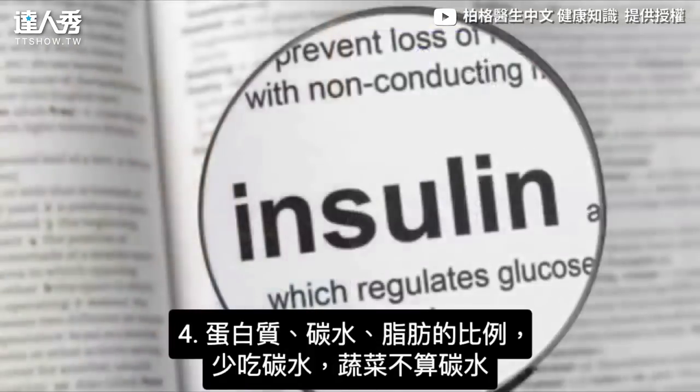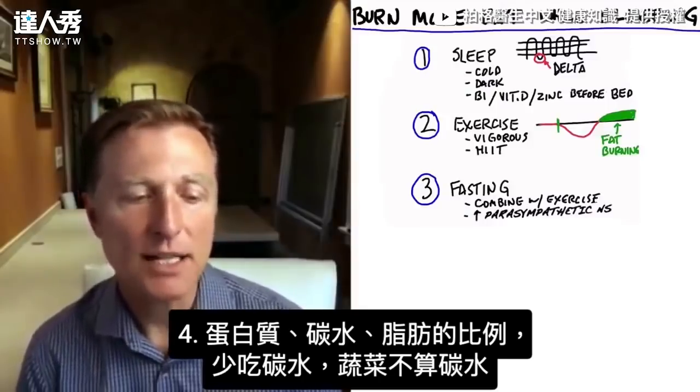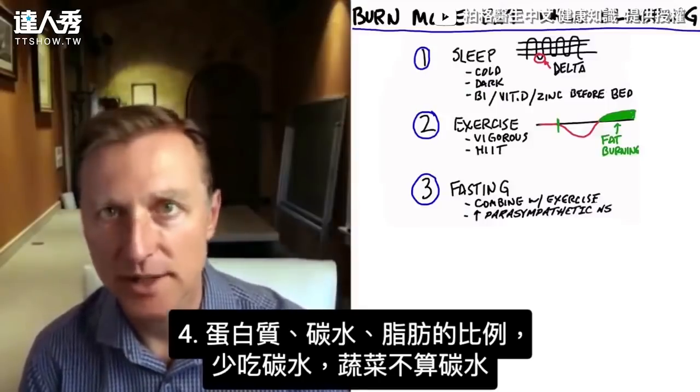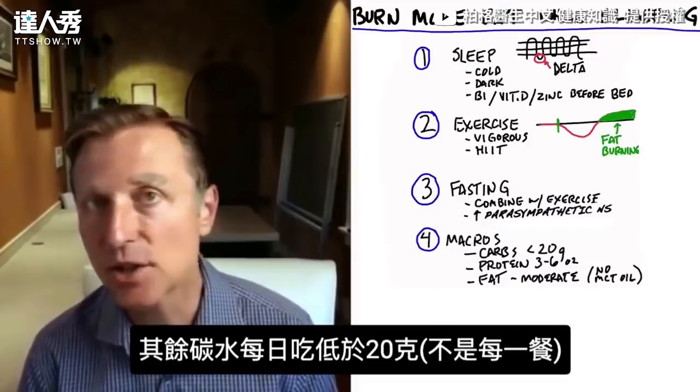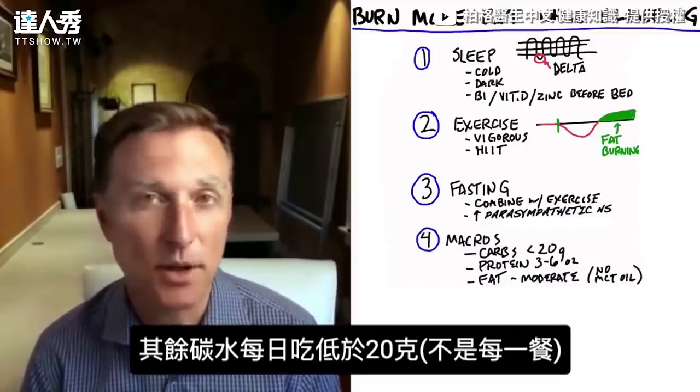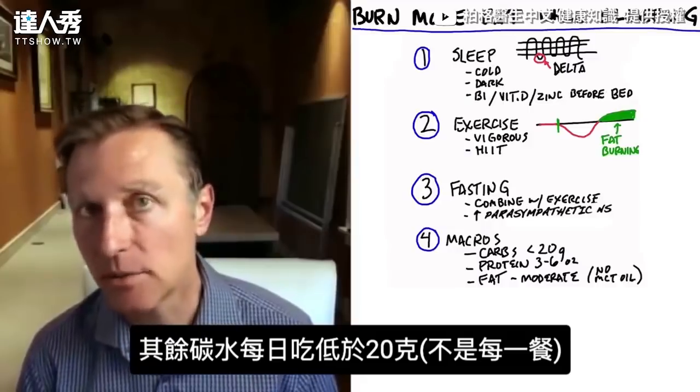All right, as far as your macros go, what do you do with your carbs? Well, I would not count your vegetable carbohydrates. I would have big salads. I would try to count the other carbs and make sure they're below 20 grams per day, not per meal, but per day. That's going to be very, very important.